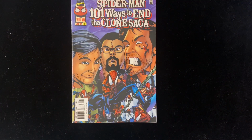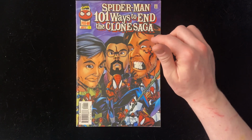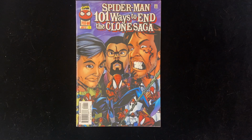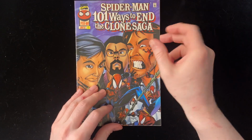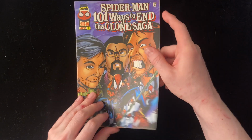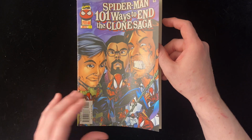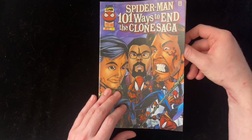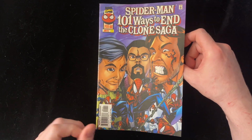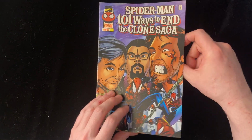Spider-Man, 101 Ways to End the Clone Saga. Now again, this may very well show up on the TikTok one of these days, because I love little oddities like this, and definitely this is one of the odder comic books Marvel has ever published. This is January 97, right at the end of the Clone Saga. And they are, I guess, exorcising the demon from the building by publishing an entire comic book about how silly they are. And here are the editors, the creative team who are inundated with all of these Spider-Men.